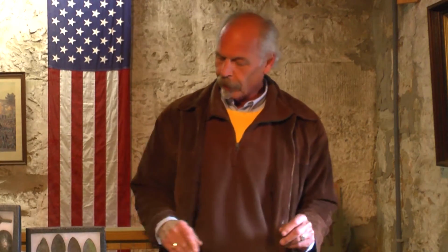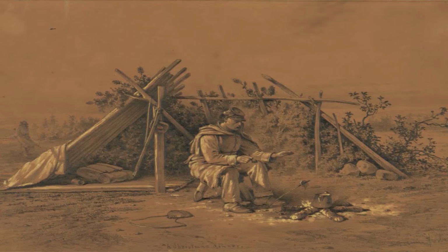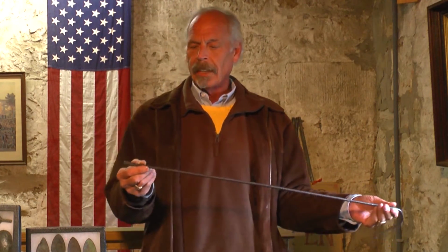On the subject of cooking, there's a really neat sketch, I wish someplace it's in a book. It's by a guy named Edwin Forbes, and it's called Christmas Dinner. And there's a Civil War soldier sitting in a brush lean-to. He's got a little campfire in front of him, and he's holding his ramrod in front of him, and he's got a cracker and a little piece of meat on it. And basically, these are Civil War hot dog sticks.